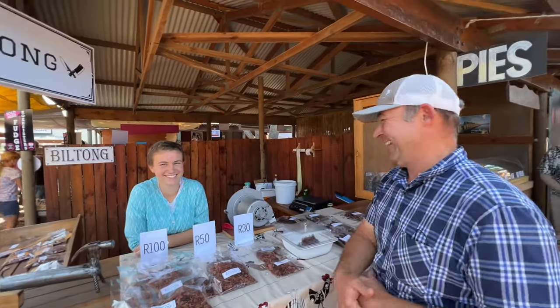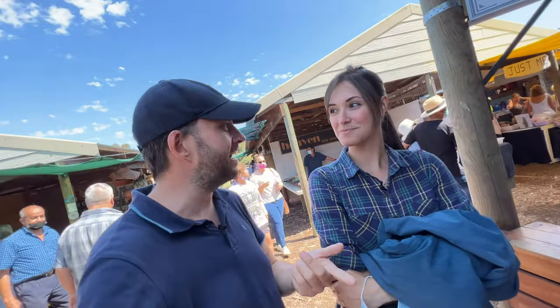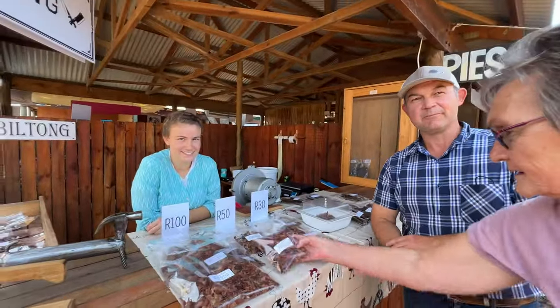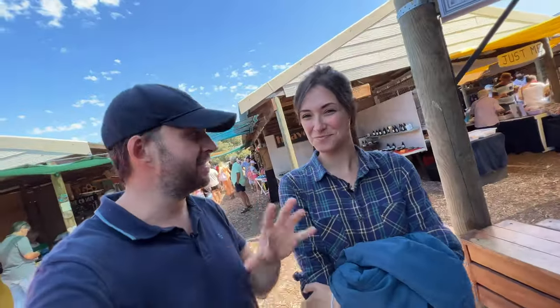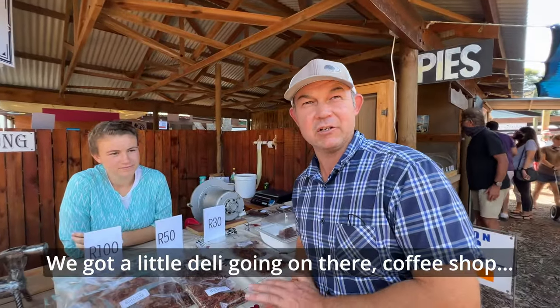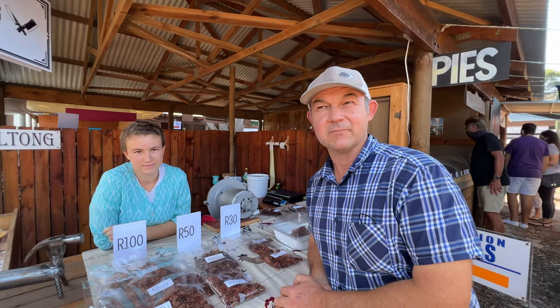Yeah, exactly. These guys here are from Heritage Farms, who we've met before. We stayed at the Rondavel. Yes. And they're a really cool Christian farming community. Is that what you'd describe yourselves? Yeah. And you have all kinds of natural foods that you sell. So if you're ever in the Wilderness Sedgefield area, go to Heritage Farms, and they've got a bakery. What else do you do? We've got a little deli going on there, coffee shop. Nice, nice. A little restaurant. And some accommodation you rent out as well? Yes. Awesome, awesome.